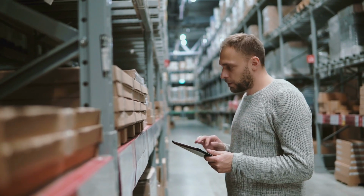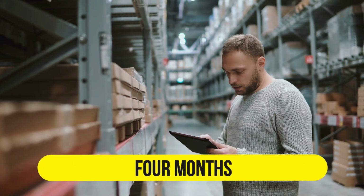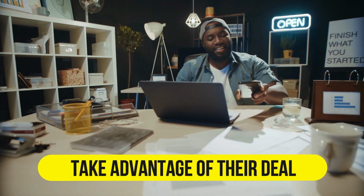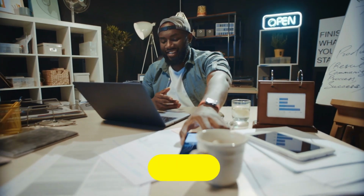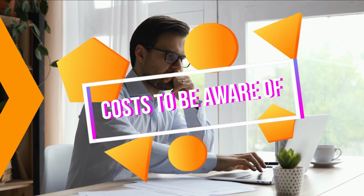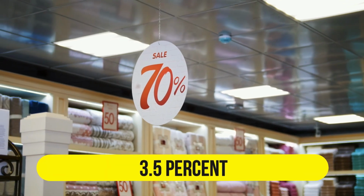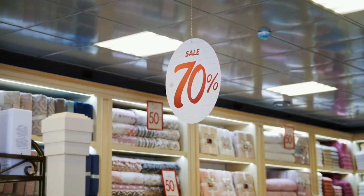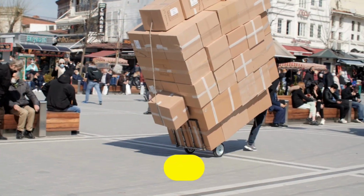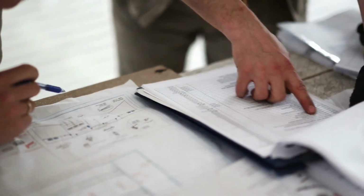The cost of listing an item is 20 cents, which will be effective for up to 4 months. If you are just starting out on Etsy, take advantage of their deal to have your first 40 listings free. Here are some other costs to be aware of. One is when you sell an item. Etsy takes 3.5% of your listed price. Aside from that, shipping and handling will need to be covered, but you can set in the product listing that the customer has to pay it.